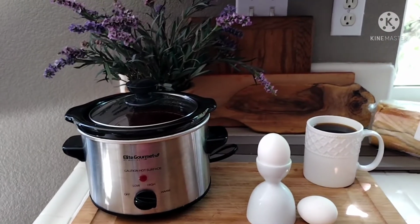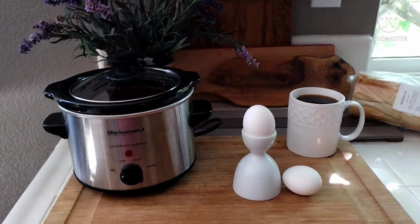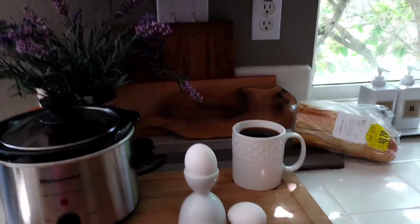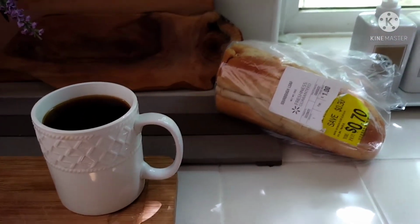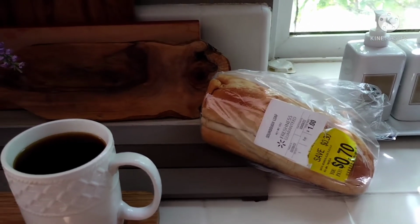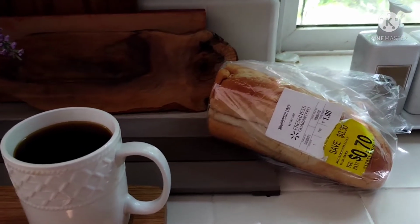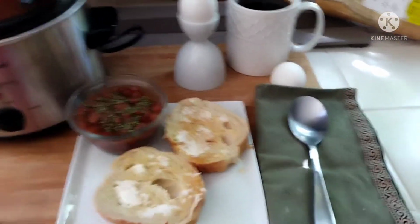44 cents for this breakfast, but it's super hearty, packed with protein and carbs, because I am going to eat it with a little bit of bread. Now, this was 70 cents. I kind of forgot I had it in my freezer. I don't have a lot in my freezer, but because I don't have a lot in my freezer, I forget to look. All right, so here is the breakfast.